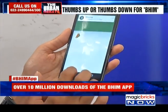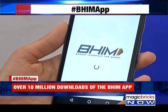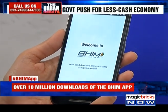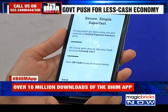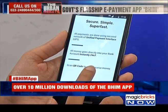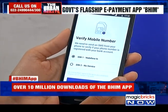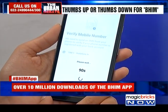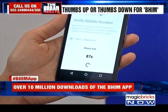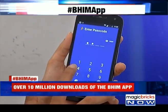This is the BHIM app. And there we open the BHIM app, and it says that all the payments are done using a secure network. All the money goes directly into your bank account instantly. And it will take about a minute and a half to move to the next page and verify the number. 90 seconds to download, and it is now asking for a passcode.